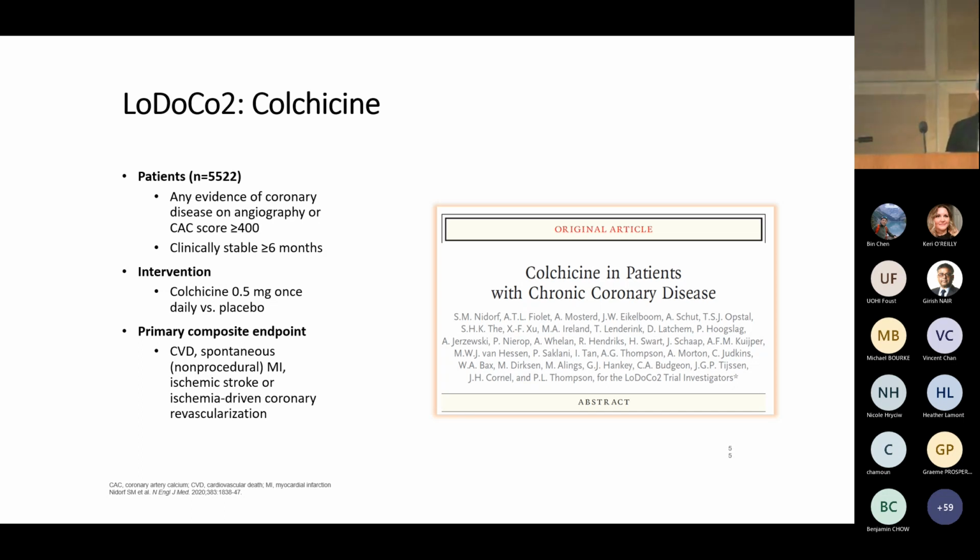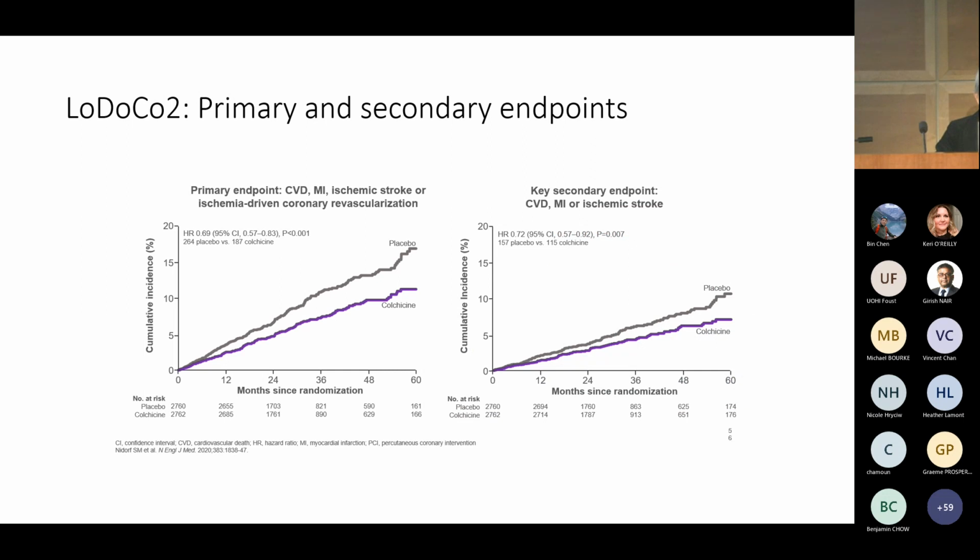So these are patients who had stable CAD and a kind of loose guidelines. So they had to have any evidence of atherosclerosis on angiography or simply a coronary calcium score greater than 400. They didn't have to have really complicated imaging. They had to have been stable for at least 6 months. They were put on this low dose colchicine, and Solidoko 2 showed a really significant and very nice effect in total events. This study went on for a total of a 5-year period.